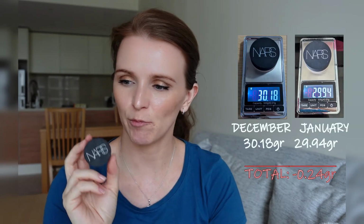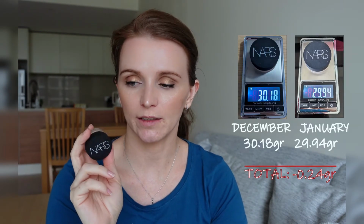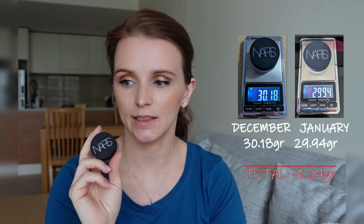Starting with the category concealer, I have two in this category. One is my NARS Soft Matte Complete Concealer in the color Vanilla. Has a really good dip in there. I use it with my finger, I use it with my brush. When I introduced it back in December, it weighed 30.18 grams and now it's at 29.94 and we lost 0.24 grams. Not surprising, I use that almost every day.